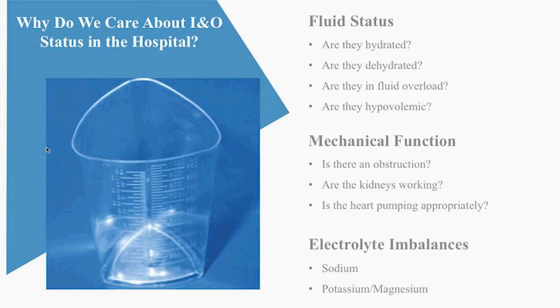So we also are trying to check out, too, is there a mechanical function that's happening? Is there an obstruction? Is that the reason that they're not urinating very much? Do they have issues with swallowing? Is that why they're not drinking very much water? Is the water ending up in their lungs and they're aspirating? These are the kind of things we need to know. We want to know if their heart's pumping appropriately, if there's too much fluid on board and the heart can't properly do what it needs to do.